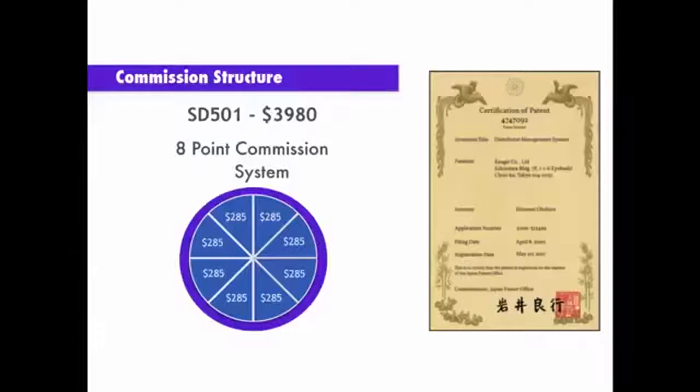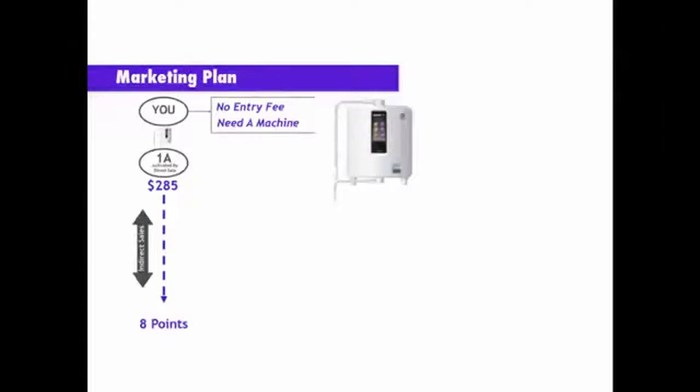Now let me explain what I mean and how with just 8 sales, direct sales or indirect sales, you can completely pay off your machine. Let's get into it. Now, to get involved with the marketing plan, all you need to do is purchase a machine. Okay, so you have your SD501.